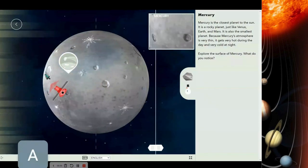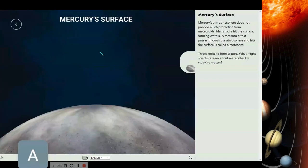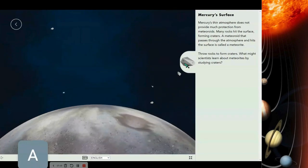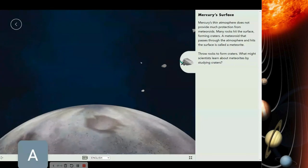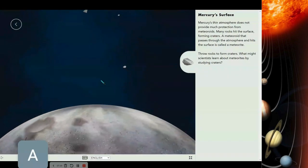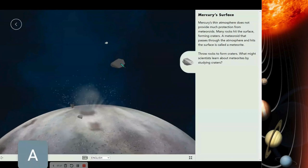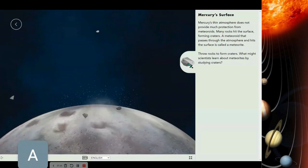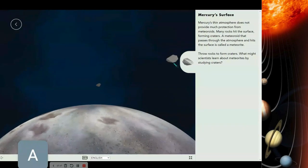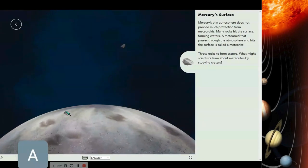Some craters have names, somehow, I guess. Well, let's see Mercury's surface. Let's try to throw rocks to form craters. See that? Mercury has a thin atmosphere, and it doesn't really protect it from meteoroids. Small flying pieces of debris. That's basically the same thing that took out the dinos. Kind of. I guess. Because that's not the only thing that took out the dinos, I guess.